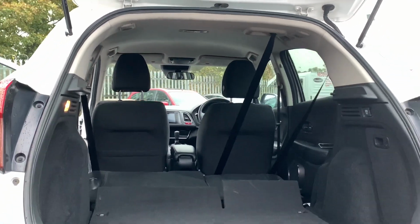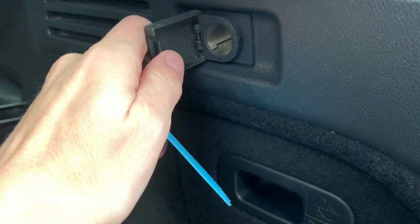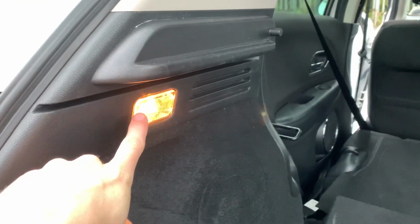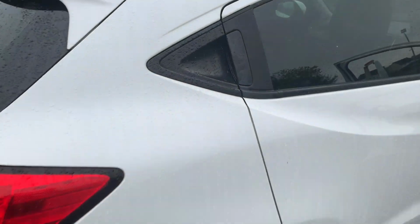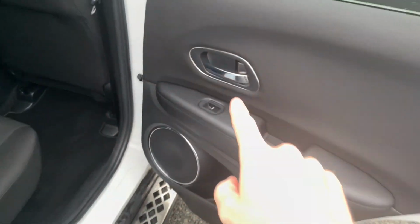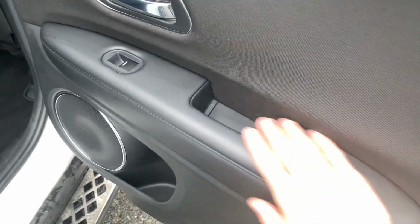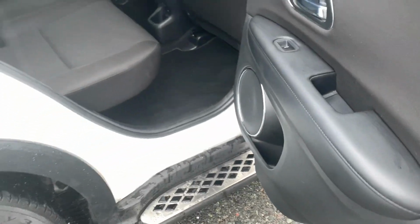And if you drop the back seats, you have a massive load area, which is pretty much similar to a car style van. The boot's also going to have a power outlet, and there's a light on the left hand side as well. In terms of getting into the rear of the car, this door handle is hidden, and it makes it look a little bit more sporty, so it's not quite as obvious. And there's nice chrome accents on the door handles and down onto the speakers, and there's a leather coating along this area where your arm would rest, which is a little bit more hard wearing.